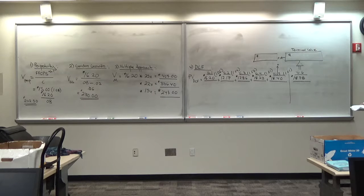Okay, now what do we do? You want to calculate the terminal value. So how do we calculate the terminal value? First, do we assume the cash flows remain flat forever or grow at a constant rate? Growing, because these office buildings are attached to the ground, they're not machines. All right, so what model are we going to use? We're not using perpetuity, so we're going to use the Gordon growth model.